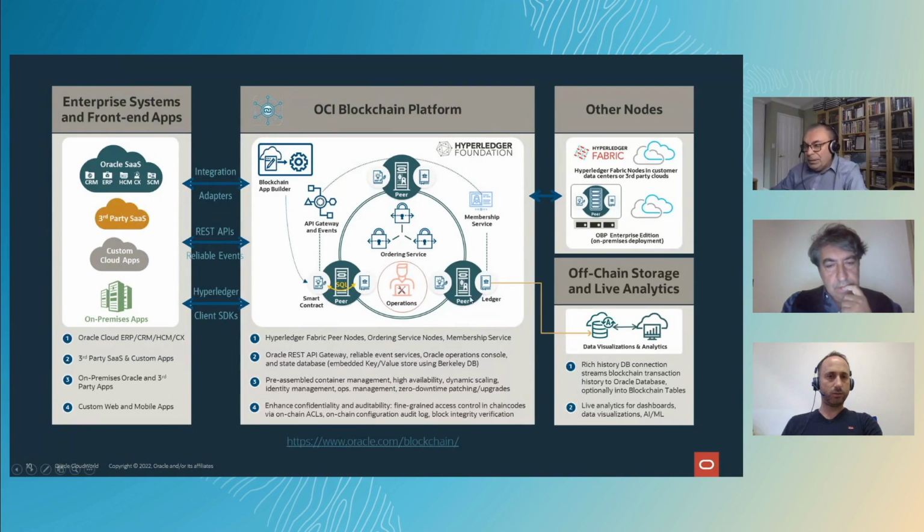And we've also done some integration to ensure we can stream the blockchain transaction history into Oracle database, which we call rich history database schema, so that once it's in the database, the transaction gets updated asynchronously but in real time, and you have the ability to apply analytics, data visualizations, machine learning, and the like. And all of those things are helping customers to get the applications built in a record amount of time.